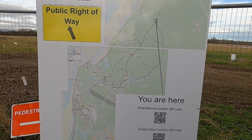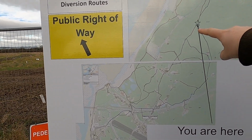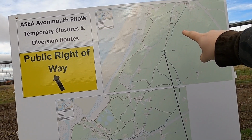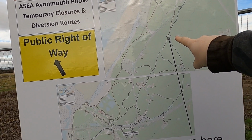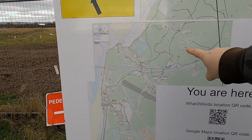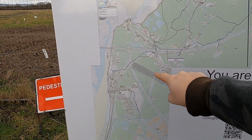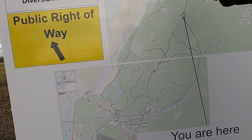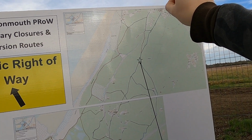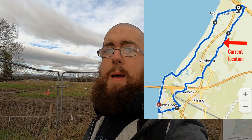So yeah, this is the map. It looks like it's the amended version because of all the works that's going on here. As you can probably see, that is where I am right now. Up there is where my car is parked. That is Orst, that lovely little village. I'm now there, so I'm going to be heading down in this direction. I'm not 100% sure, but there's the M4. So that's where I'll be crossing, and then up the shoreline here, and then back to Orst. I'm going to put a proper map up so you can get a better perspective of where I am.